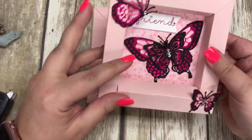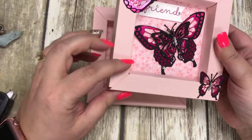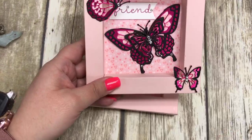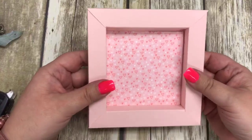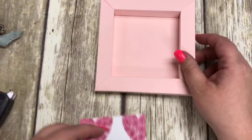And it's pretty steady. This one I need to glue a little bit better because I did not put adhesive up here on the top, which is what made me realize that my second one that I did, I needed to do it on the top. But this one's not going to fall apart because I did that with that. But it is such a nice little project, nice little gift to give someone.